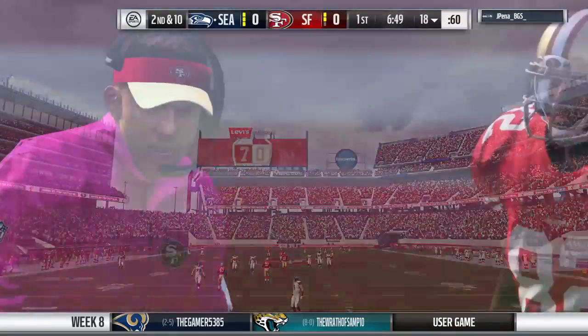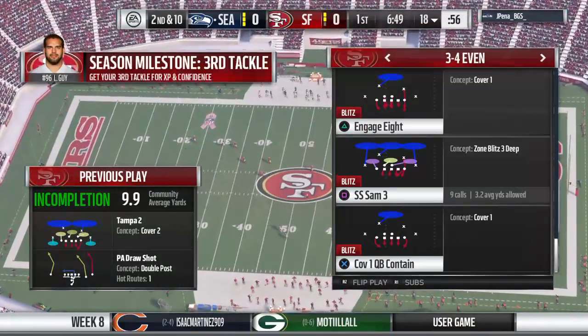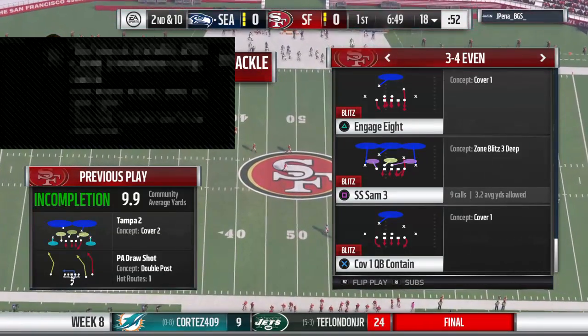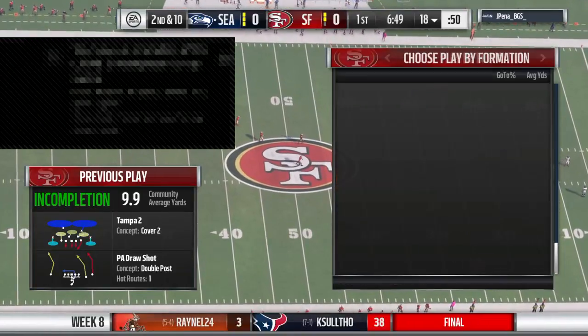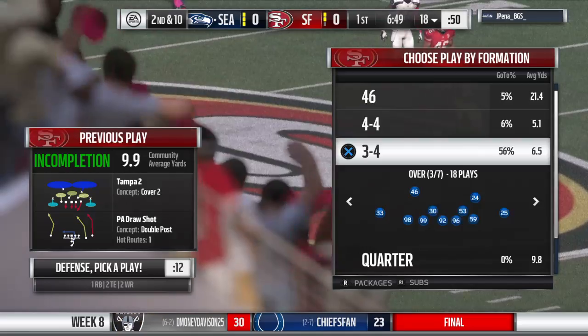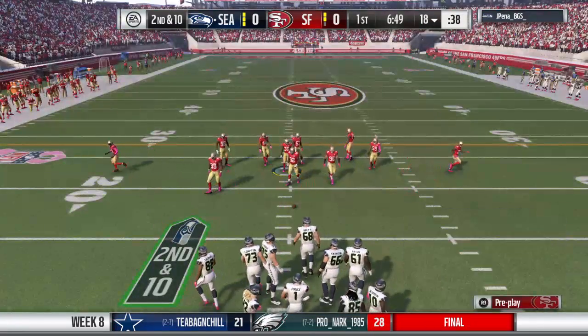Instead, second down. And now the 49ers signal for a timeout defensively. They'll have 2 remaining as we step aside here in this first quarter. So 2nd and 10 here.